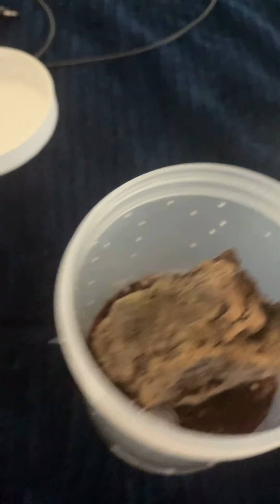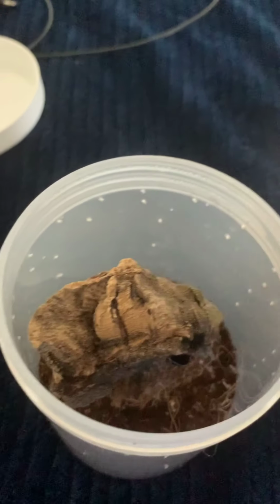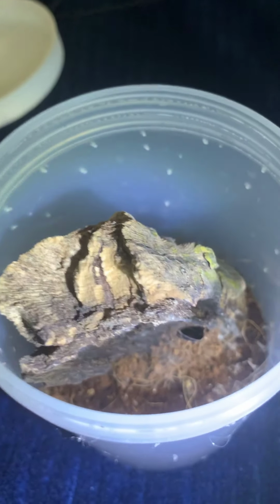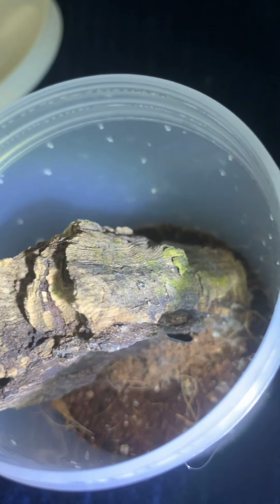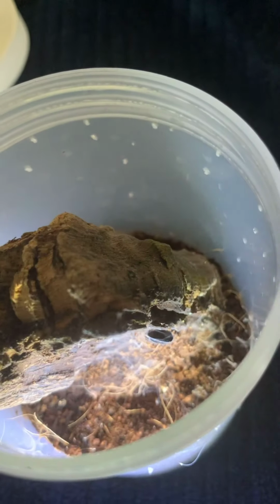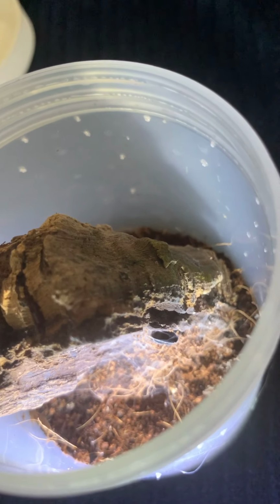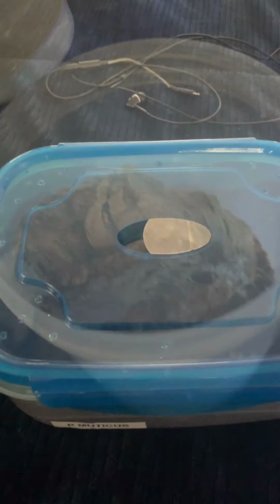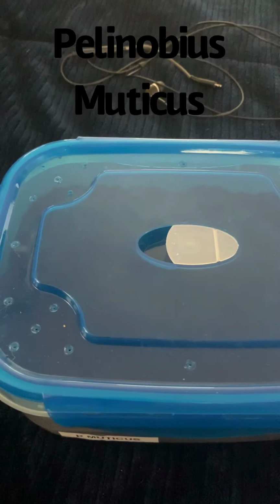Which I don't see it at all right now. And then this one, the cork bark's in a better position. We might be able to see it. It's down inside that hole, which we're not going to get to see them, but they are very tiny little slings too. All right, this is my P. muticus or king baboon.